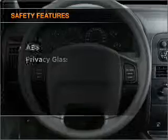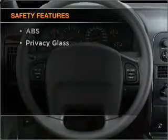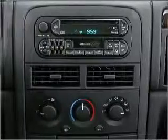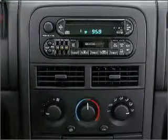If safety is a high priority, rest assured knowing that these top safety components are included. Front ventilated disc brakes, passenger airbag, side airbag.